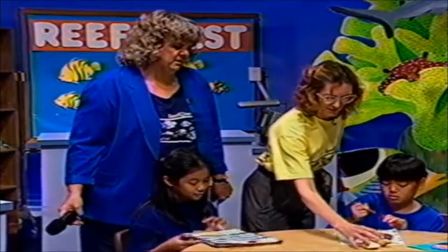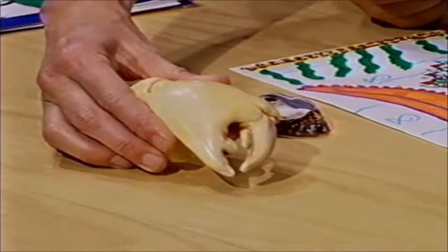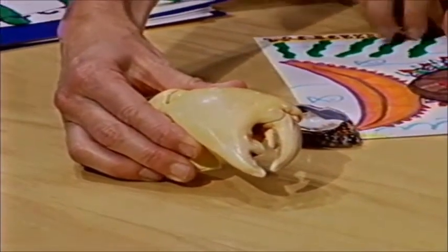It's a big one. Well, the reason I wanted to know about the teeth on that animal is because I've got a very special crab claw from something called a 7-Eleven crab. It's a great big pebble crab.